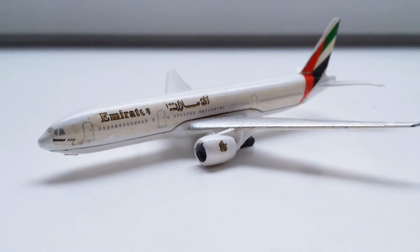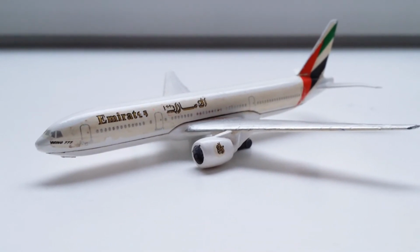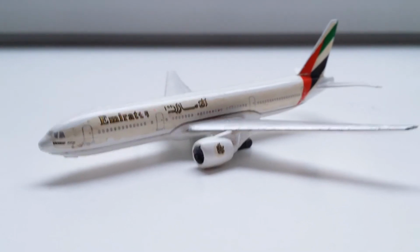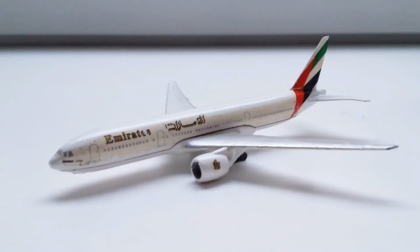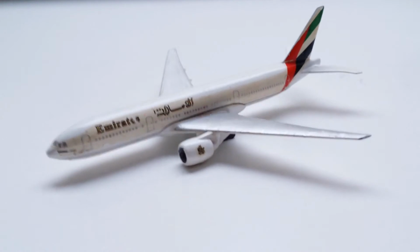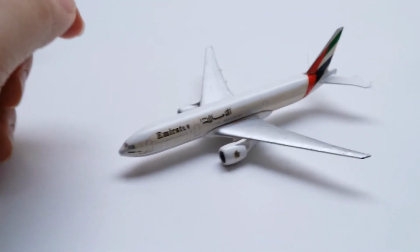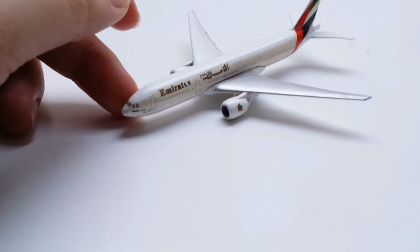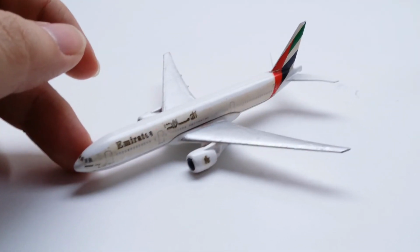Because there's also 1/400 scale, which is bigger and more expensive, but 1/500 is like the place where many people start off. But in the 90s, 1/600 used to be a lot more popular. And I measured this, so I know that this is not 1/500. So it's a 1/600 Boeing 777 in the old Emirates livery.